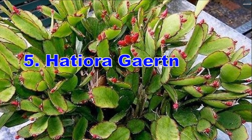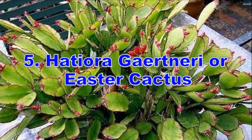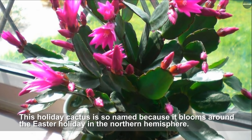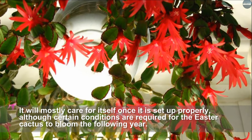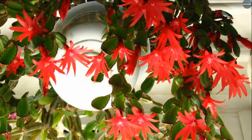5. Hatiora or Easter cactus. This holiday cactus is so named because it blooms around the Easter holiday in the Northern Hemisphere. It will mostly care for itself once it is set up properly, although certain conditions are required for the Easter cactus to bloom the following year.